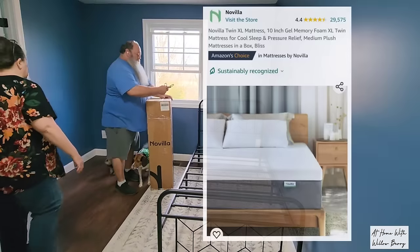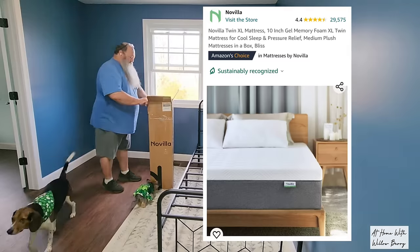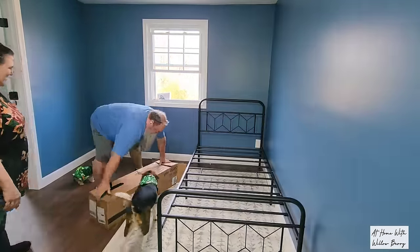Since we upgraded our son into an extra long bed, well, of course he's going to need an extra long mattress. This is a 10-inch gel memory foam extra long mattress by Novilla. We've bought this brand mattress before and it's very comfortable.